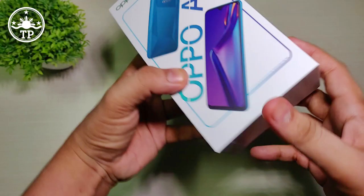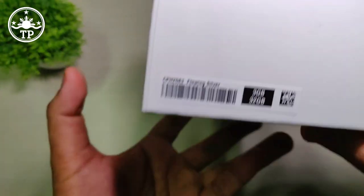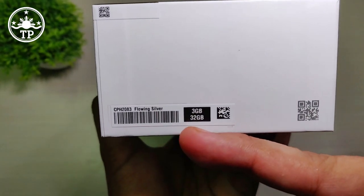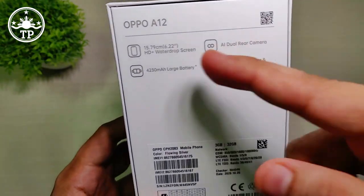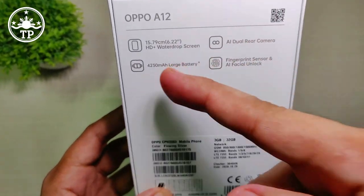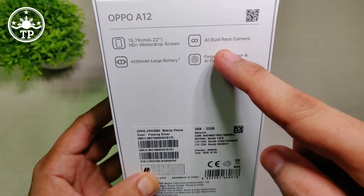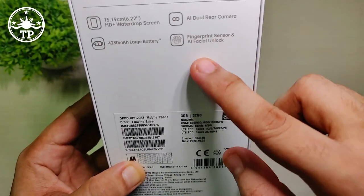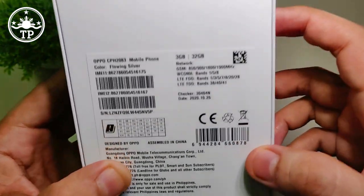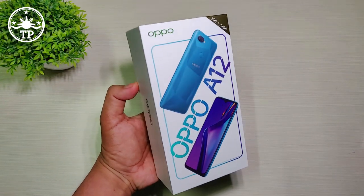So on the right side, you have OPPO. So just OPPO on the left side, nothing at the bottom. And on top here, you have this barcode. And what I have here is the flowing silver version. Okay, and at the bottom, again, you have the four key features of the phone, OPPO A12. So you have the 6.22-inch HD water drop screen. This one is an AI dual rear camera. As I've said earlier, it also has a large battery. And this one has both the fingerprint sensor as well as AI facial unlock. All right, so I guess we're ready to lift the cover and let me show you everything that's inside.